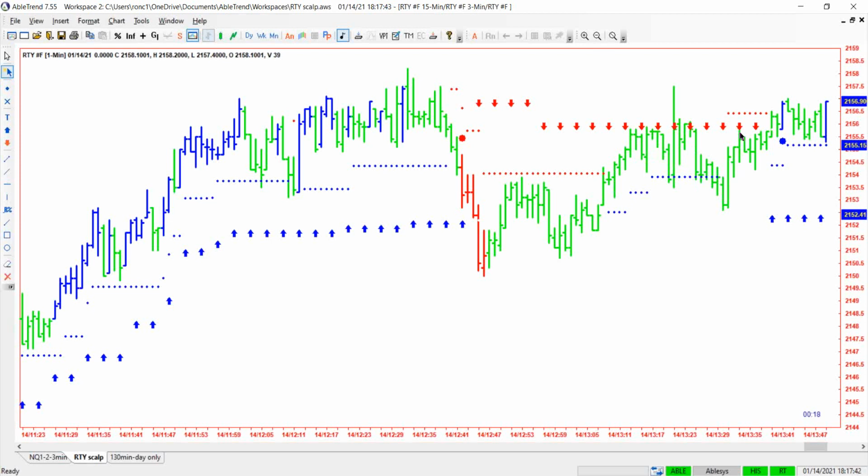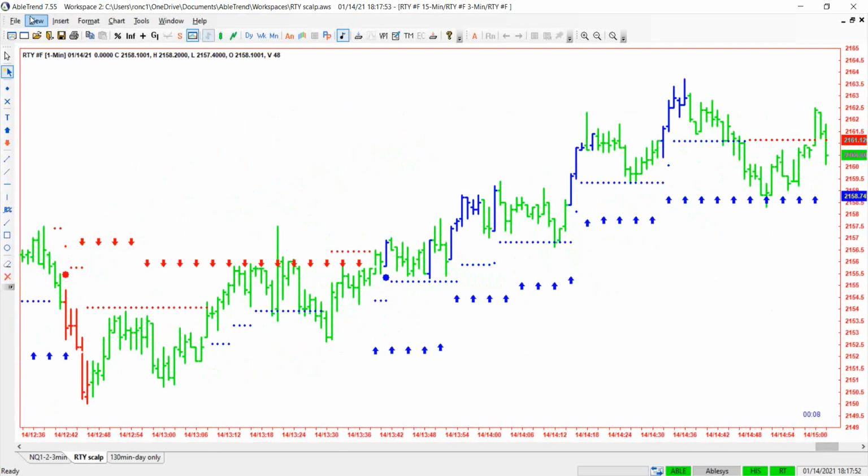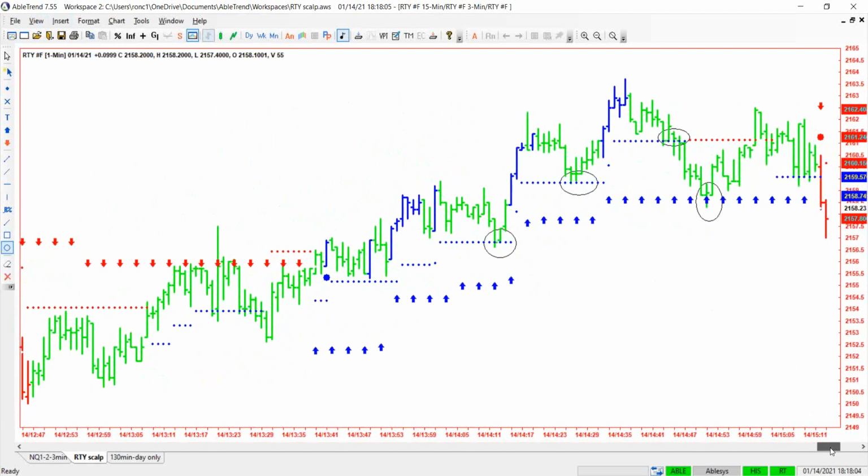Hits the arrow here, closes under it. 2 minutes later, 3 minutes later, right here, we pick up a point. Another winner. So you get the picture. Don't need to go through every one of these, but you can see here, just looking ahead, winner, $50, winner, $50, winner, $50, winner, winner. It's got to be a losing trade in here. Yeah, here's a losing trade because that closed under the red dot, and then a minute later went over it. So there's a losing trade.